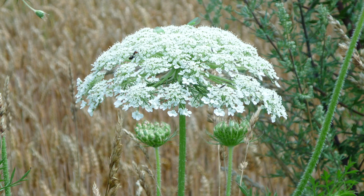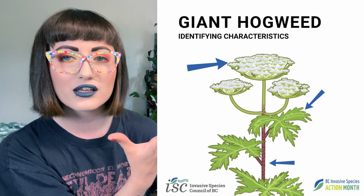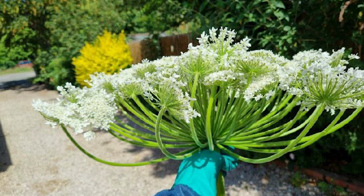It's only when the plant is more mature that it will send up a flower spike. It's actually much easier to ID it in bloom, and the flowers are white or white pink, and they grow in upward facing clusters. I think they're called umbellules or something. We'll put it on the screen. And the flower clusters can get as big as 60 centimeters in diameter. So it's pretty big, bigger than a plate.